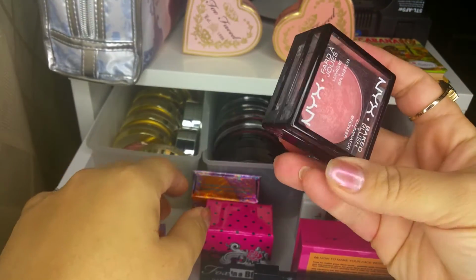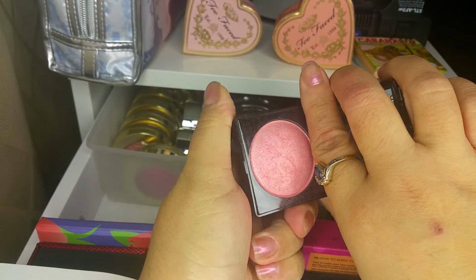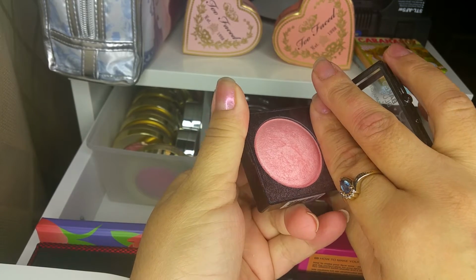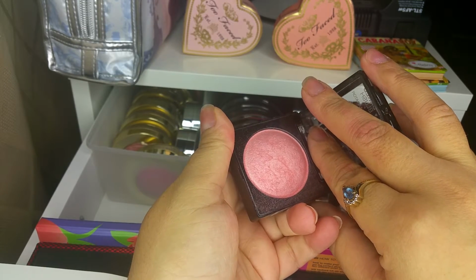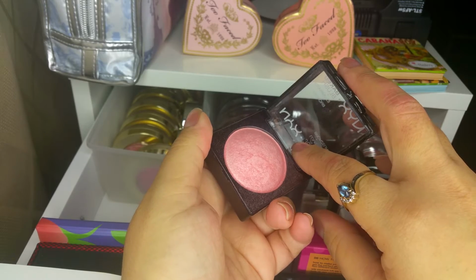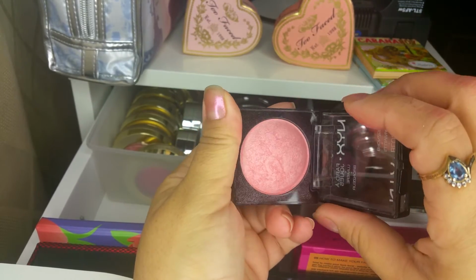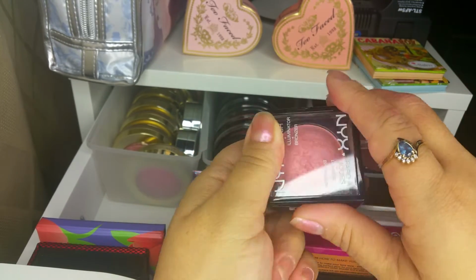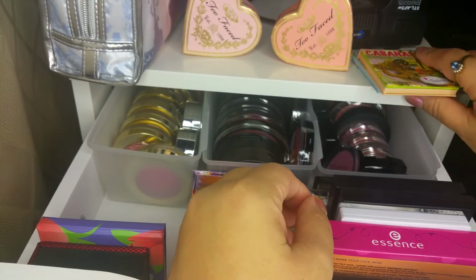This beautiful NYX blush, it is gorgeous, gorgeous, gorgeous. It kind of reminds me of one of my MAC blushes that I have. I want to say it might be Dainty. I know it's one of these mineral blushes. I'm not sure what it's called, but I'm going to go ahead and get rid of this one because I bought it when they first came out and I used it once and I haven't used it since. So I'm going to go ahead and pass this on. Let me put my balm back in here.